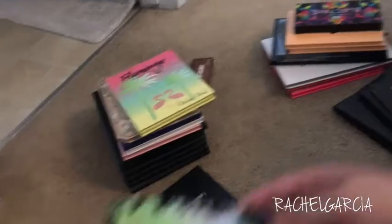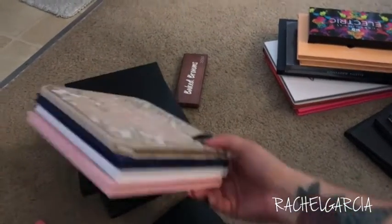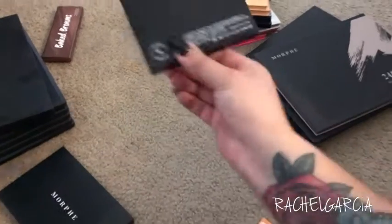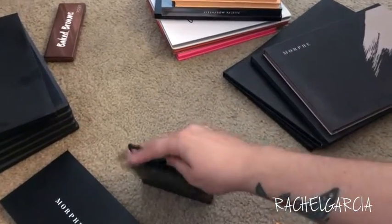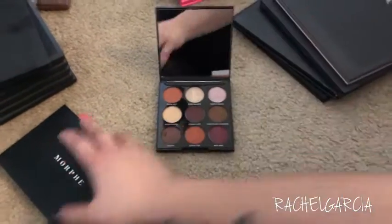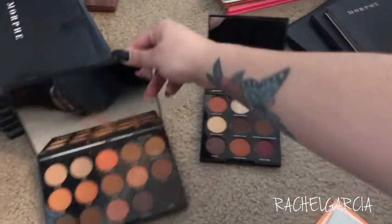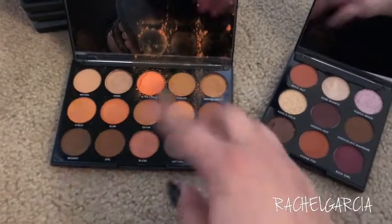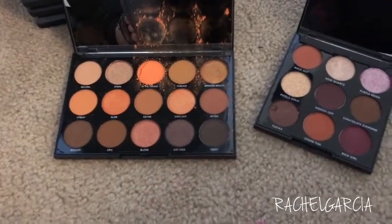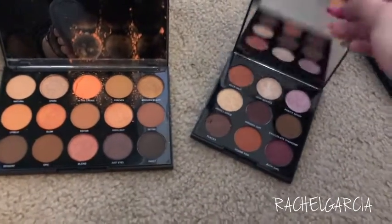So I do have a couple of Morphe palettes. Actually, I have quite a bit. Let's see. So I have this little one here, which is the Jewel Crew 9C palette, which looks like that, which is very pretty. I also have 15D, which looks like this, and there are some shimmers in that, but it looks pretty quite matte. But I've never used these palettes, so I am going to set these aside so that I could use them in an upcoming makeup tutorial.